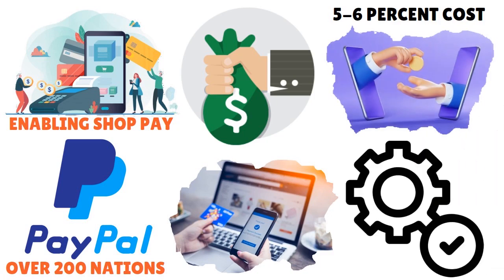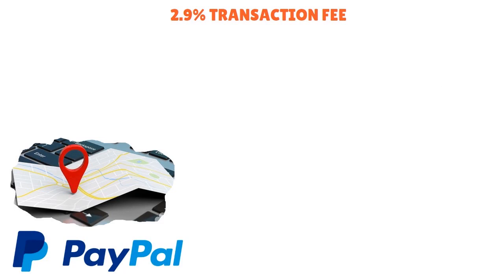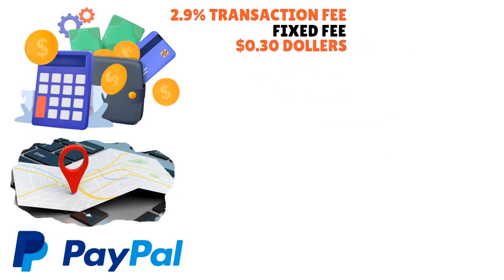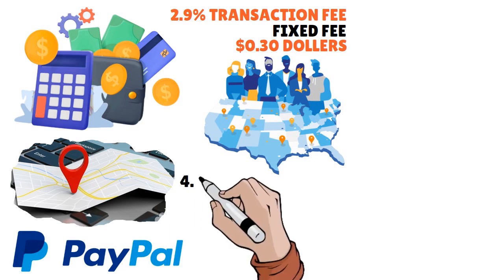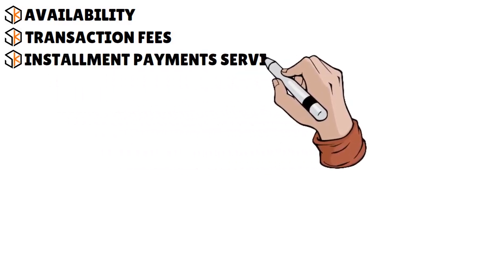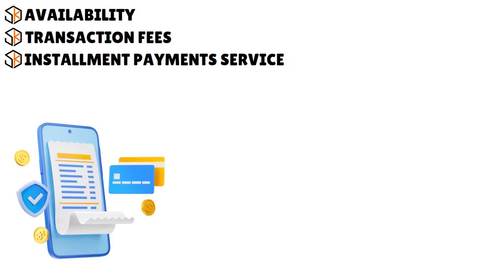For PayPal, the transaction fees depend on the location, but normally they are 2.9% of the transaction amount plus a fixed fee of 30 cents. That's the amount in the US. For a transaction made outside of the US, you have 4.4% of the total plus a set fee based on the currency. What about installment payment services? Both have a BNPL service.